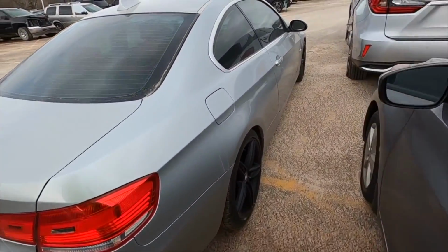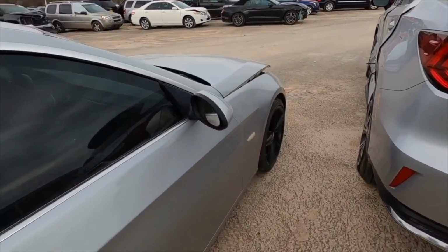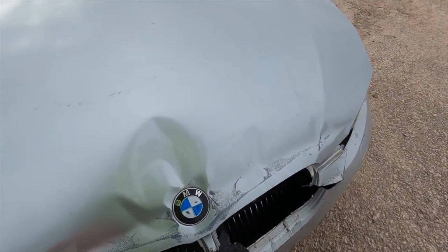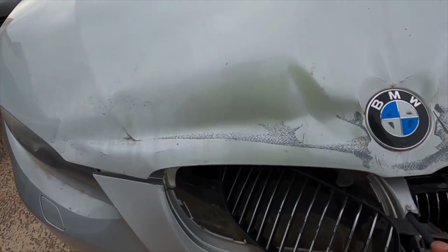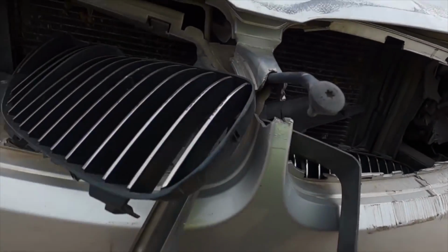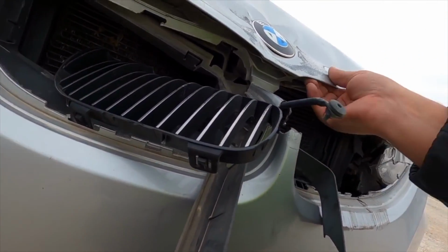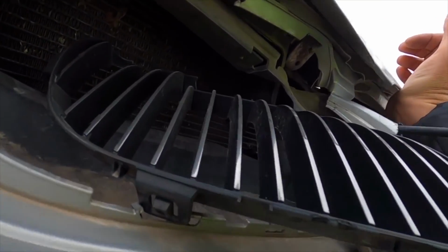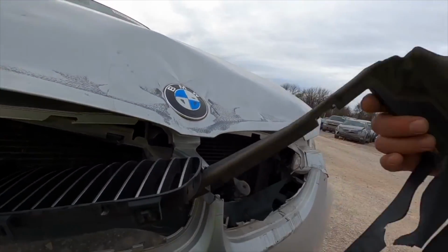So the damage doesn't look to be that significant to the front, but then again, I could be wrong. I've been wrong about a lot of things lately. Let's... Oh, wow. Okay. I'm not sure we can even pop the hood. I don't even see the hood popper thing anywhere. Where is it?